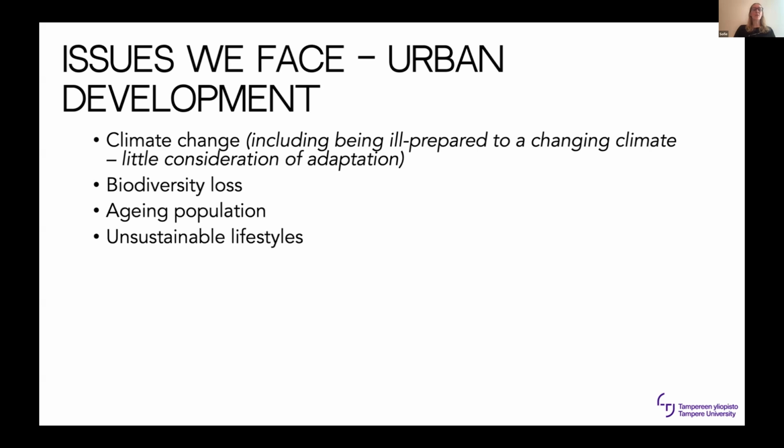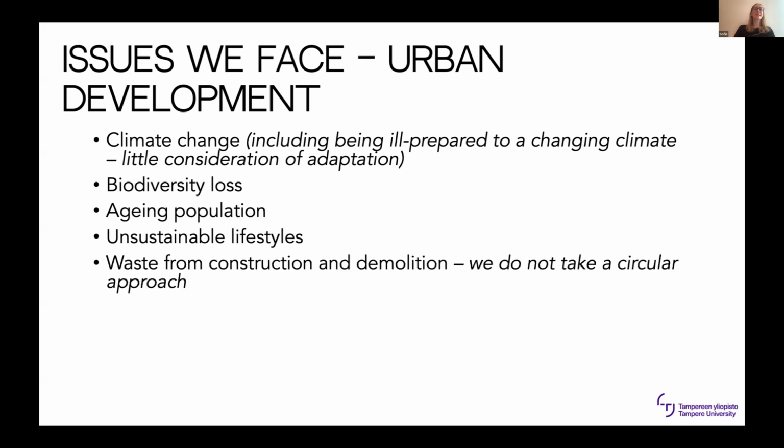We often lead very unsustainable lifestyles, so we move around with motorized modes of transport rather than more sustainable, active modes of transport like walking or cycling. And that then also creates other issues with health as well. We have a huge amount of waste from construction and demolition. We just don't take a circular approach to things at all. And I think Bob very nicely also covered these issues of heritage and reuse of entire buildings and the adaptation of them.